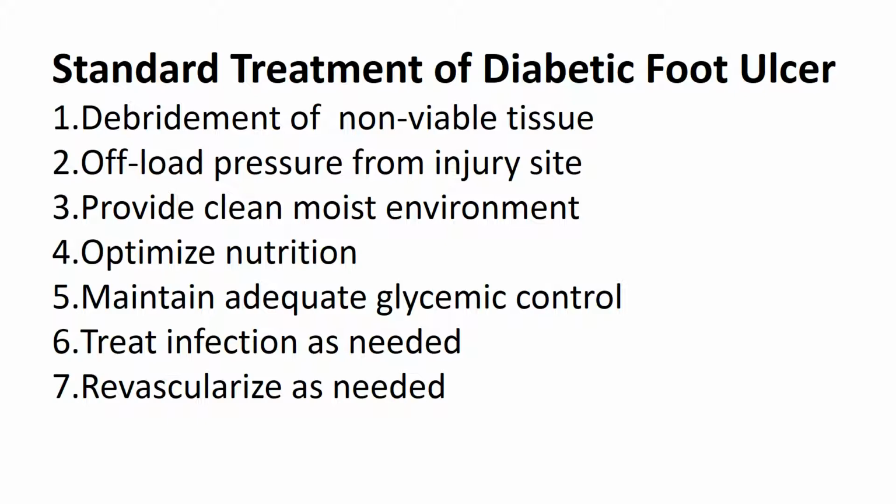And it's not always infected. Remember our contamination to infection scale. And revascularize as needed. If they don't have arterial circulation, they may need a consult to a vascular specialist. And that's where our interdisciplinary team comes in, and you as nurses are part of that team, remember.